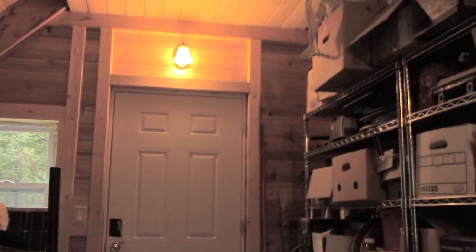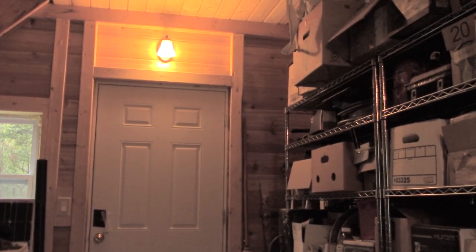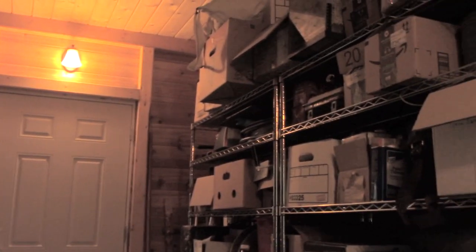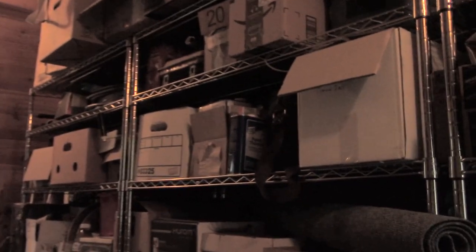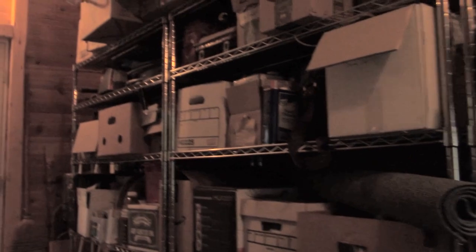Again, this structure does not go below freezing in the wintertime. We have 2 inches of urethane foam on the walls, and it's a great asset for us because I can store things like paint in here that I don't have to worry are going to freeze. But even more so for your family, if you had a family and you don't want your family to freeze, it becomes a really excellent asset that can help to sustain you and sustain your family and sustain your life.